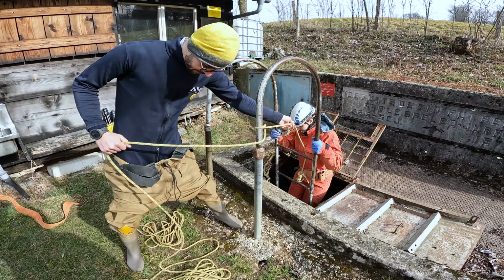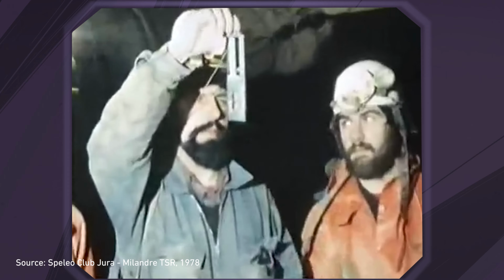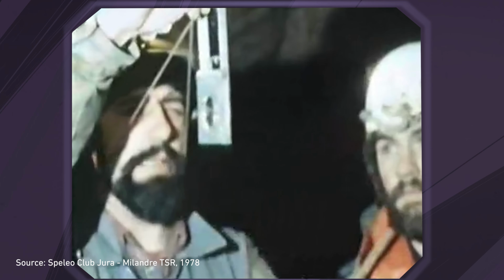The extensive scientific research conducted in the cave today is indebted to the tireless efforts of those who have explored its caverns in the past.